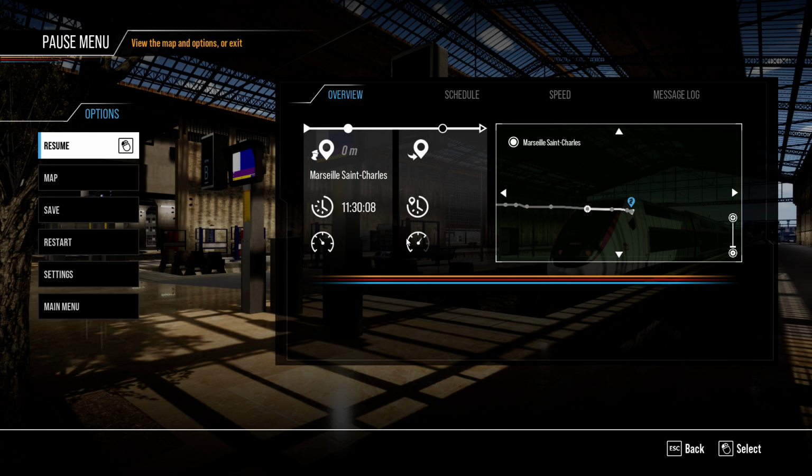Welkom in Train Sim World 2. Today we're going to drive on the map Marseille Saint Charles with the TGV Duplex from the SNCF of France.